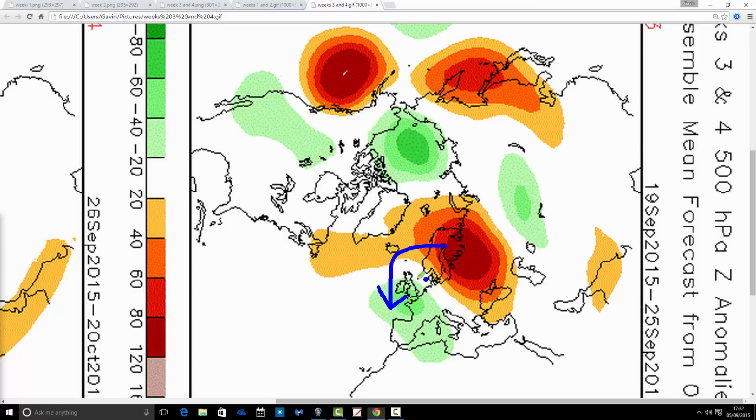It would also be very unsettled with this low pressure over the country, or trough, producing quite a lot of heavy rain. That's for the week 19th to 25th. That is in line with the JMA, which at this point is now starting to show things breaking down.